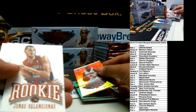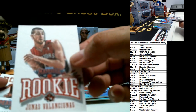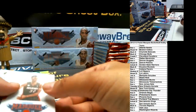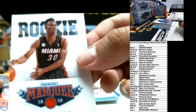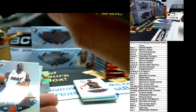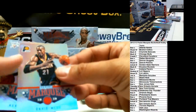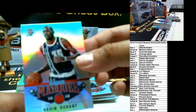Villanova for the Pistons. And for the Raptors, a Jonas rookie, which was part of the freebie, going to Mark S. Grats. For the Heat, Norris Cole rookie. For the Bulls, Scottie Pippen legends. Dwyane Wade for the Heat. Ibaka for the Thunder. David West for the Pacers. And Kevin Durant for the Thunder.